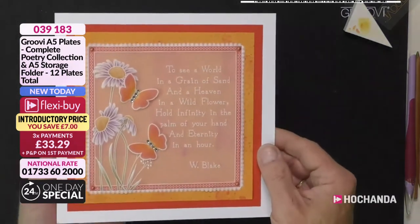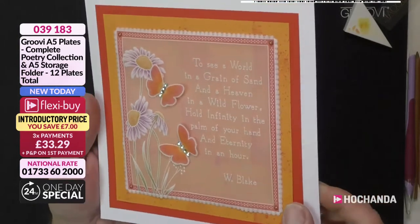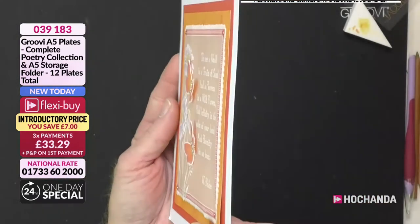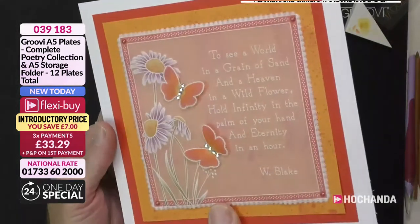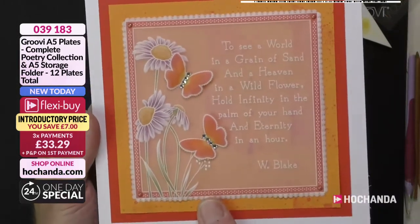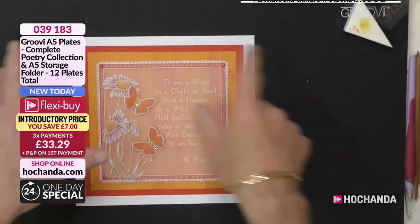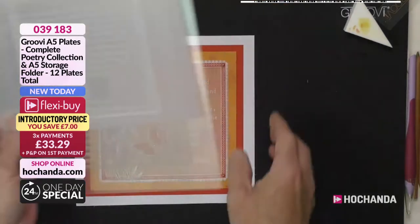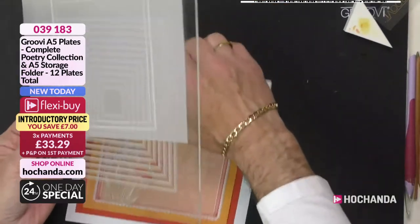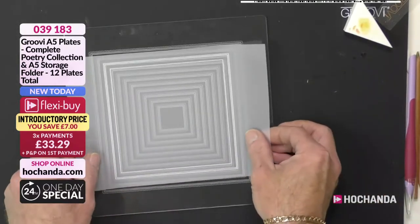This is a card done by Josie Davidson, so I'm going to recreate my version. But if you look, you'll see that the butterflies have got depth to them. They've been picot cut and stuck on. Okay, so where do we start? Well, first off, I'm going to create a frame. So what I've done is I've used the picot squares to create my frame.